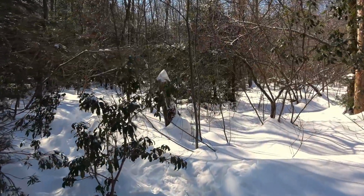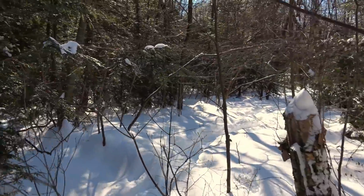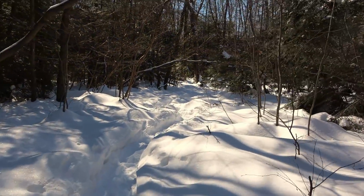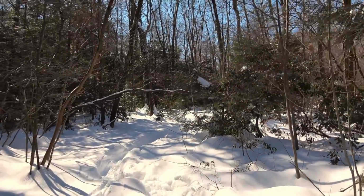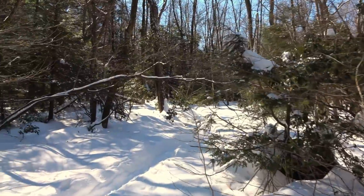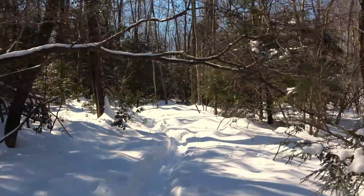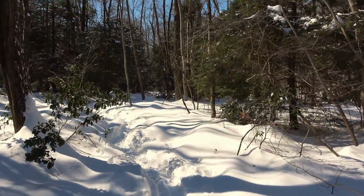Alright, we should soon be there. Of course, we'll take a break up there. Didn't bring a lunch along per se, but as always, there are some snacks in my backpack. We'll see what's all in there. Didn't bring any hot chocolate either. I was thinking about it, but I didn't really know how far I was going to go today. Now I'm kind of wishing I had brought it again.